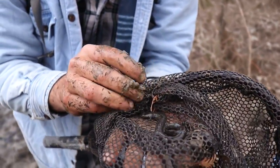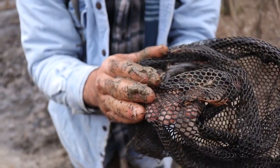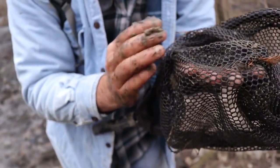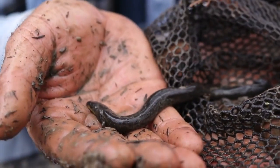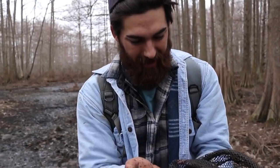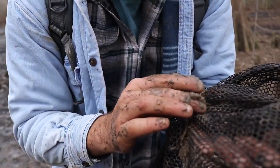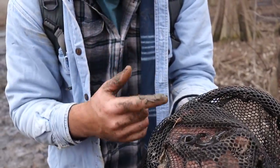That right there is the creature that we are after, and there might be more, and they get plenty bigger than this one. But this is the Western Lesser Siren, and look at it. Looks like an eel almost. I'm out of breath. I'm so excited. It's been a long journey back here to find one. Lots of raking to find this little salamander.